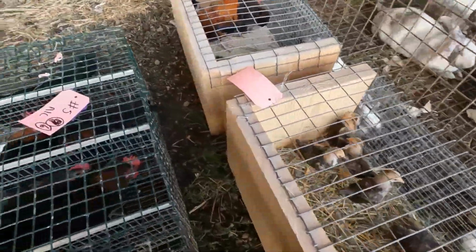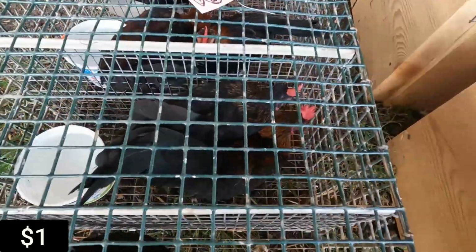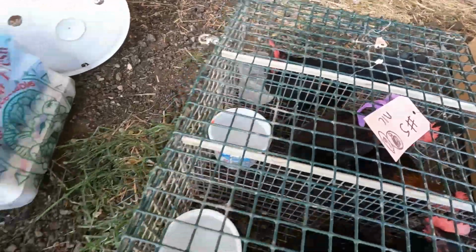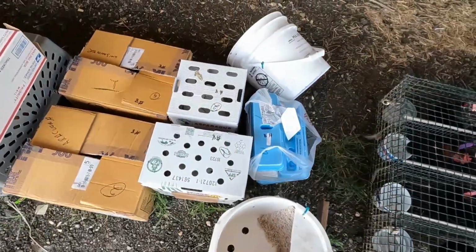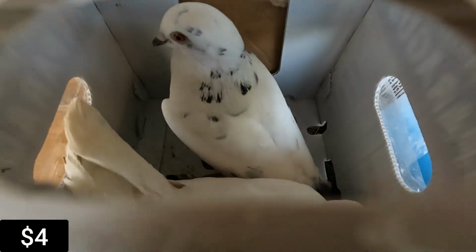Got the whole family. Some more small ones. Looks like mixed colors. I like Old English, they're kind of fun. Then over here we have eggs. Ooh, got some pigeons. Yeah, they're kind of hard to see. What's in here? More of the same? Yep.